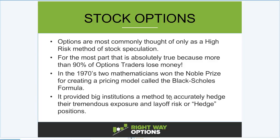Now, if you look at the actual statistics of option traders, more than 90% of option traders lose money. And the reason is because they gravitate to that gambling type aspect. They don't have a good solid plan. They don't have a good process in how they trade them.